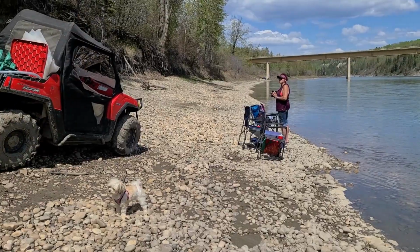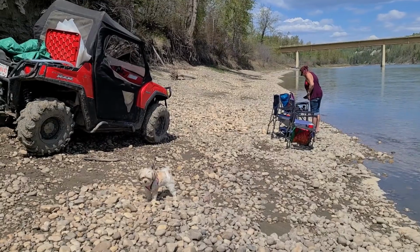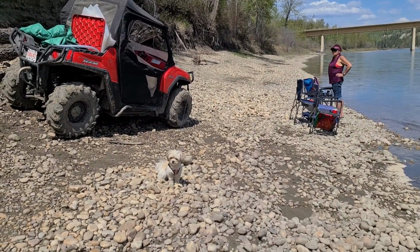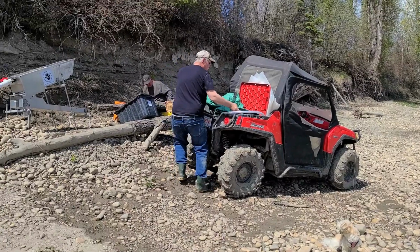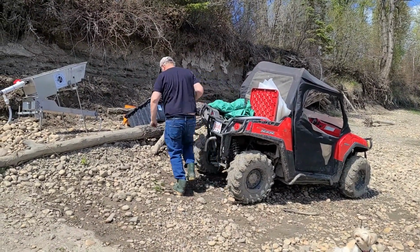North Saskatchewan River. We're just out here with our friends Ron and Sharon. We have little Nugget here surveying the situation. She's been apprenticing with Flower Gold Wizards Rigby, trying to spot the gold. But as you can see, she's taken a break. Over here we have Prospector Greg and our friend Ron helping us with this whole process today.